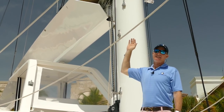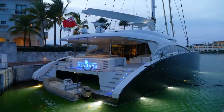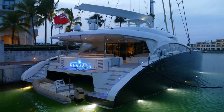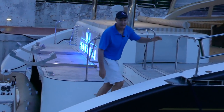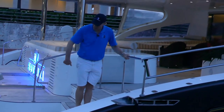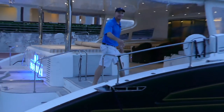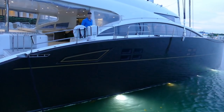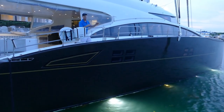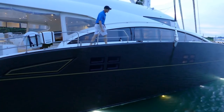The front edge of this mast has LED illumination. You'll see some of the images that we took last night. Houbara is fit with 18 underwater lights. That's two shining inboard, two shining aft, a whole array down the side here, and actually two up in the bow that shine inboard underneath the trampolines. It's a really beautiful halo effect in the evenings. You can see how great this boat looks at night.